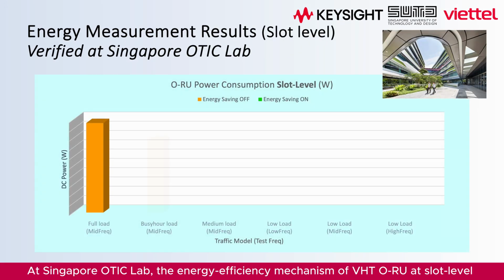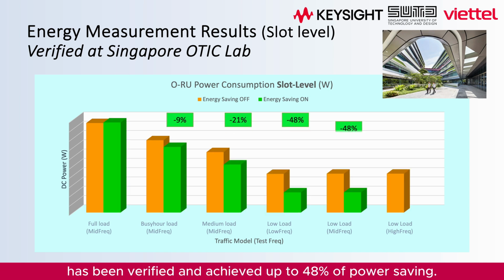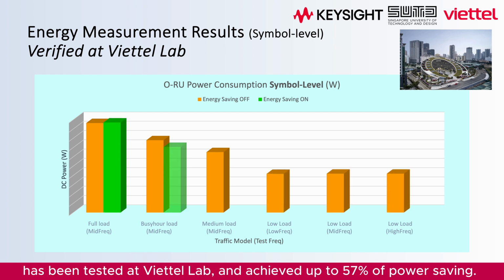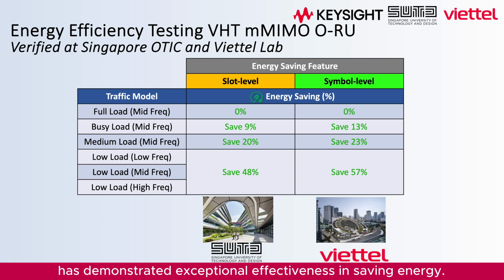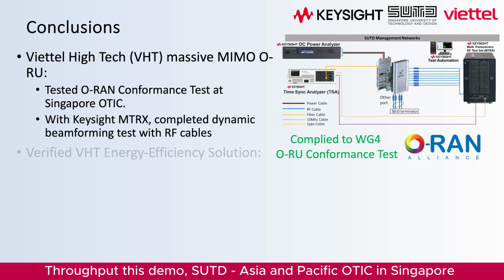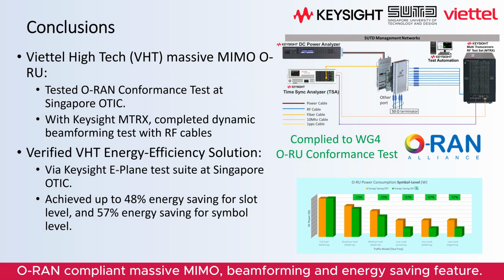At Singapore OTIC Lab, the energy efficiency mechanism of VHT ORU at slot level has been verified and achieved up to 48% of power saving. A newer version of the energy efficiency algorithm at symbol level has been tested at Viettel Lab and achieved up to 57% of power saving. The energy efficient algorithm of VHT massive MIMO ORU has demonstrated exceptional effectiveness in saving energy. Throughout this demo, SUTD Asia and Pacific OTIC in Singapore has successfully showcased its capability to test and validate O-RAN compliant massive MIMO beamforming and energy saving features.